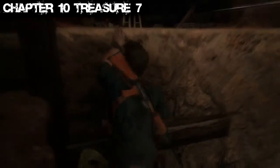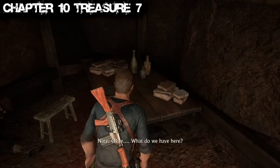And then you just hop across, climb your way up, and treasure number 7 is located right up in that little alcove.